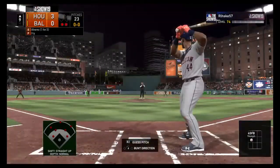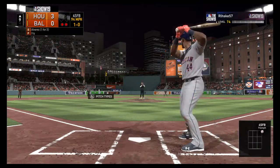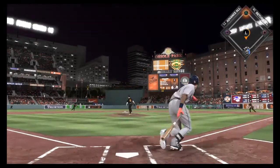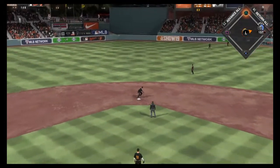Now the Astros designated hitter, number 44. He's got a hit in 3 at-bats to this point. Fastball just misses. That's ball 1. Line toward right center. And a knock for him this time. He's 2 for 4 for the game.